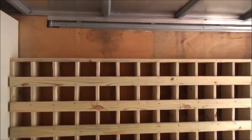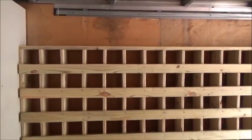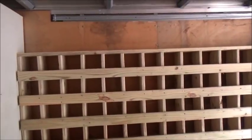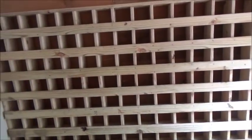Alright, finally done with one side. I'd like to have gone one more higher, but I can't get my screw gun in there. I could build it on the floor and put it up there, but I think we'll be alright. I can add one later if I want. We got 160 little cubbies here, I guess you could call it. They're not quite big enough for chickens, so I think we'll stick bolts in them.